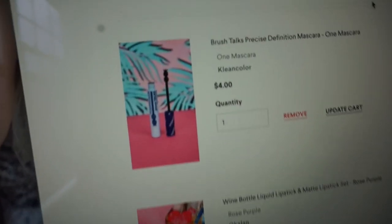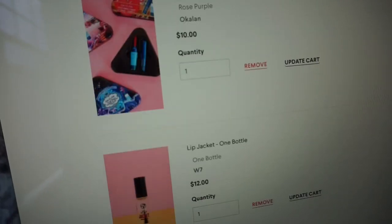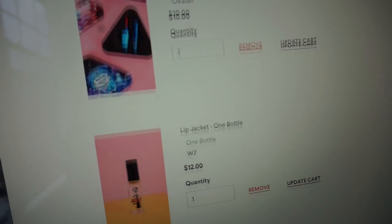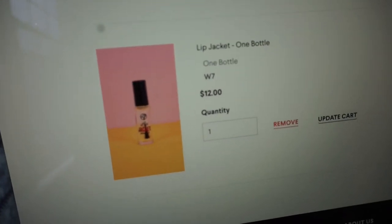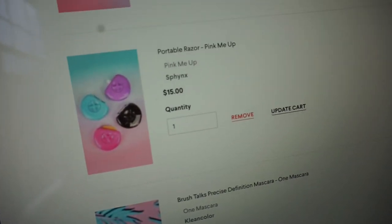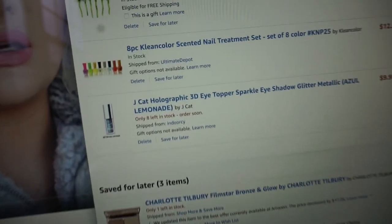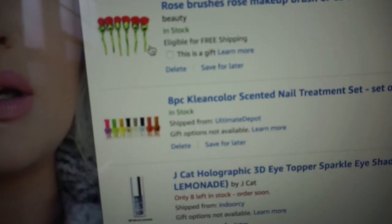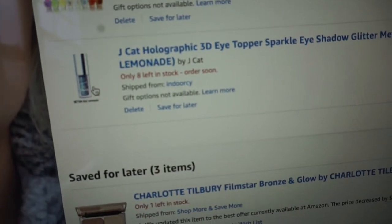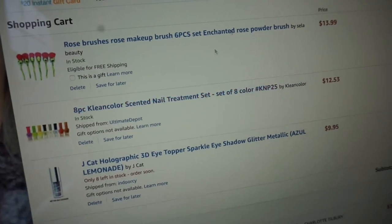Oh my God, whoa. There's this mascara, which is like the weirdest wand I ever saw in my whole life. There's a wine bottle liquid lipstick, so it's the shape of a wine bottle. And then this lip jacket, I don't know what it is. It seals your lips in. I have no idea. Then I went over to Amazon and I found rose makeup brushes, the garlic nail polish, and then I found this 3D topper.